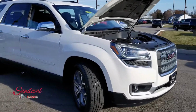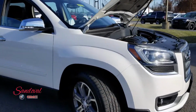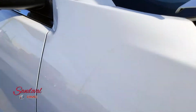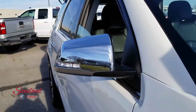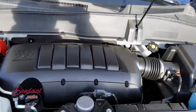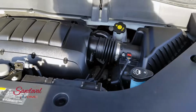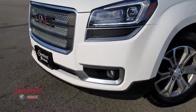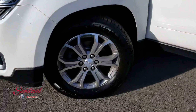Today I have a 2014 GMC Acadia. This is the SLT-1 model. This thing is nice. It's in the Summit white color. It has chrome capped mirrors there. You got a 3.6 liter V6 engine. That's gonna give you some great power. Check out the headlights and the fog lights. You're sitting on the 19s looking pretty.